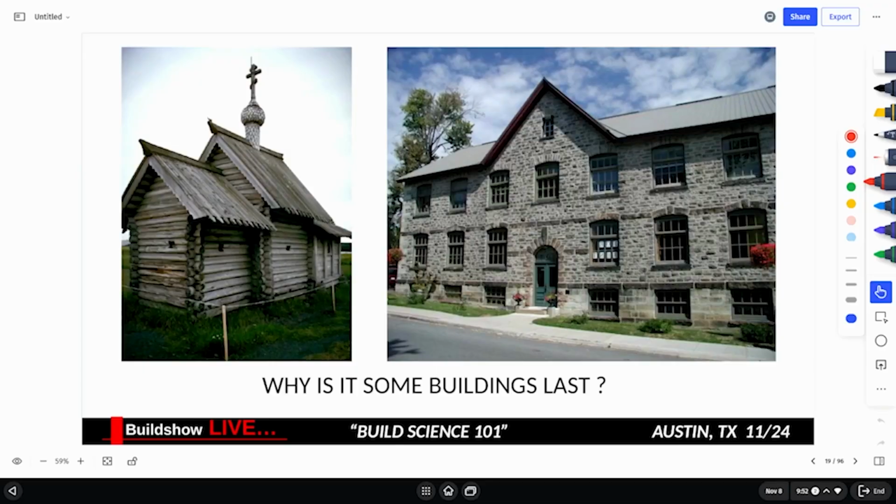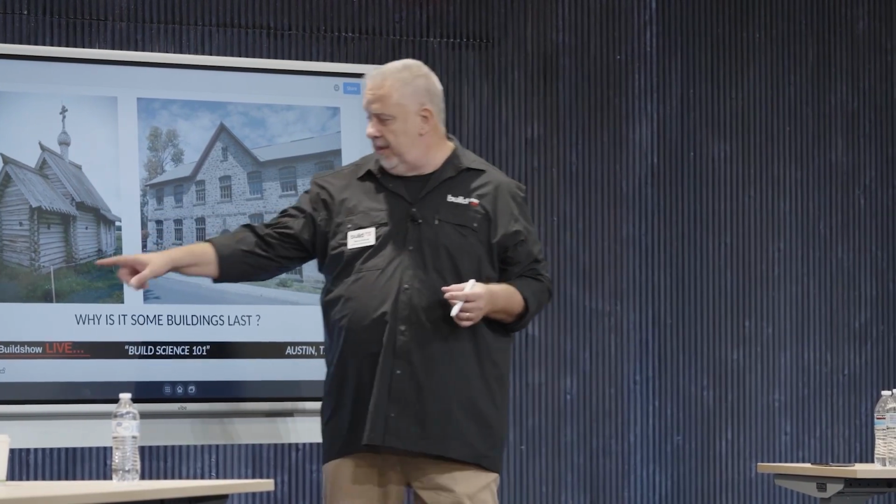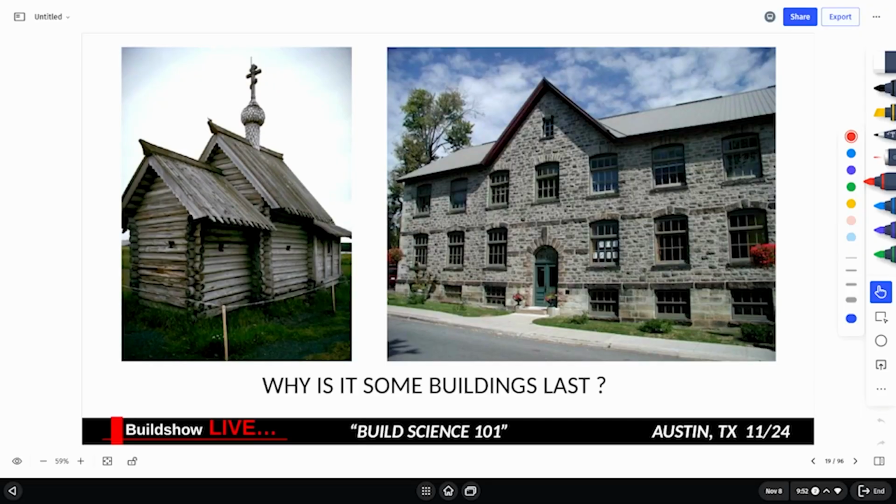Actually, I think this is a Norwegian church. That's old, it looks like 1200 or something like that. But notice the wood is in the ground. It's just sitting on the ground, but it's still standing, right? Because it adheres to good building science practices.